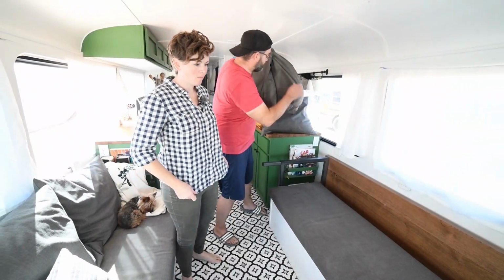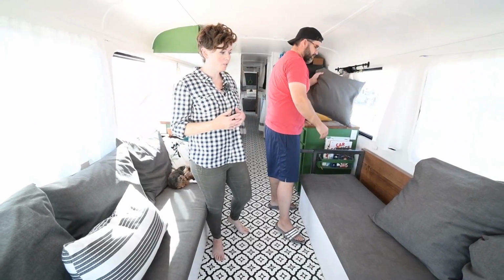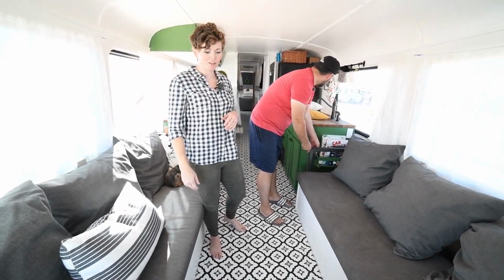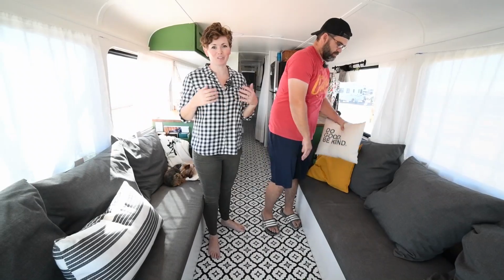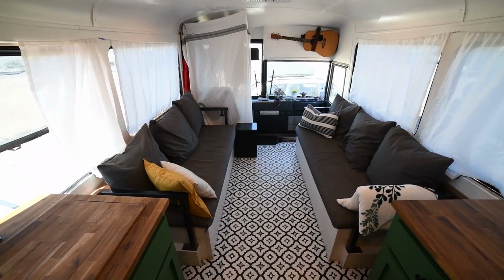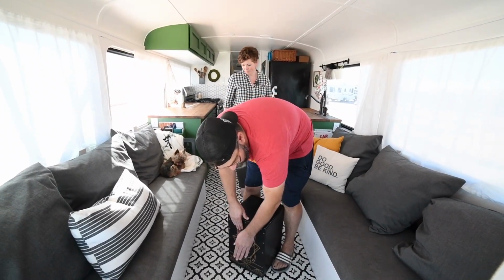So we are a pretty musical family. That was another part of our family culture we wanted to bring along on the road. Our daughter writes a lot of music and plays the ukulele. My husband plays the guitar, so we have it up on the wall. And then my son plays the drums, and obviously we couldn't fit a drum kit in the bus. So we got him this little box drum, and it actually serves as extra seating or a stool. So it's actually been really multi-purpose. Yeah, little box drum.